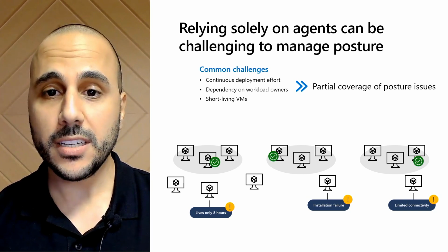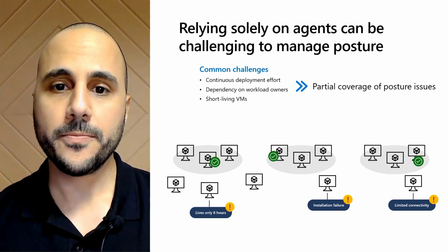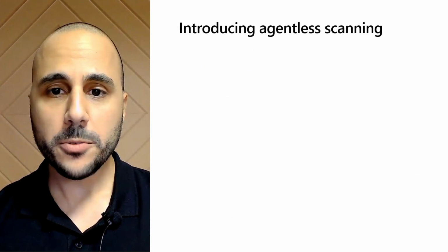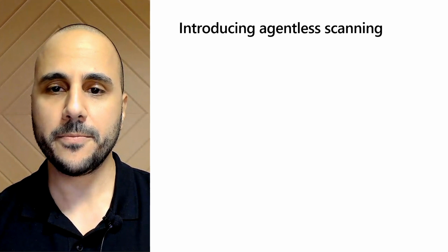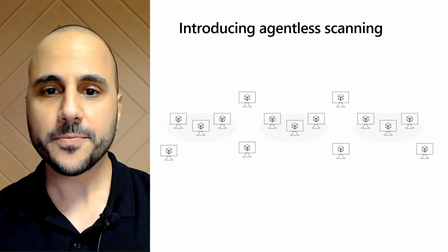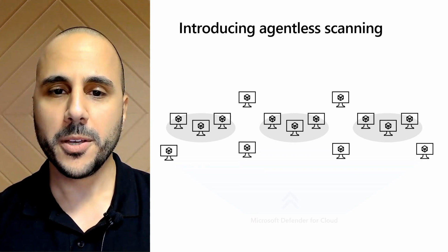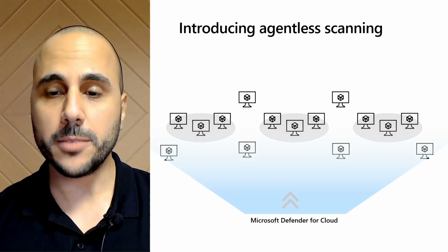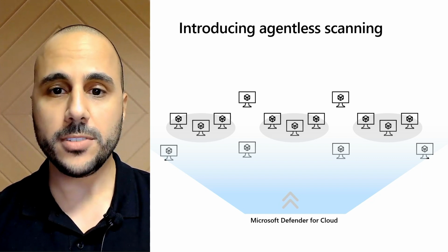Since coverage is key, we aim to provide you with wide, frictionless, and instant visibility to your compute workloads. Therefore, today we are releasing several agentless vulnerability assessment capabilities. Let's start with VMs. We are excited to announce a new agentless scanning platform. With agentless scanning for VMs, you will get wide visibility on installed software and software CVEs.